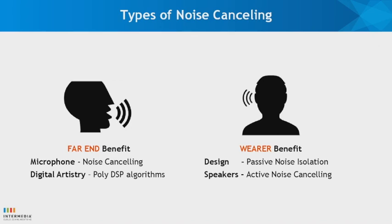On this topic of noise canceling, you've probably come across somebody at some point who's hinted that they wanted to buy, or were looking into, a noise canceling device, and it's really important to try and figure out what their expectation is, because there are multiple types of noise canceling. There are definitely things that will benefit the person you're talking to, and there are also technologies that will benefit you in the room you're in. The most basic of which is that microphone. We can do some noise canceling directly at the microphone, and then a little bit beyond, using what I've listed here as digital artistry. That's the proprietary algorithms that any company will have. It is what differentiates one competitor from another.